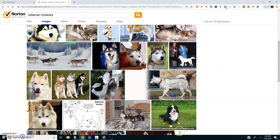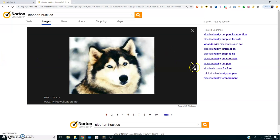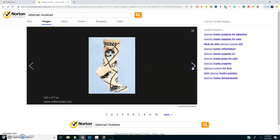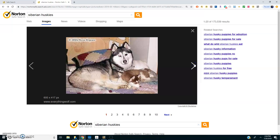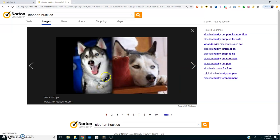That is not a Siberian Husky. They just saw like, it's a Siberian Husky sock. Here's our number one, black and white Siberian Husky. Siberian Husky is sledding. One Siberian Husky, brown eye and a blue eye.